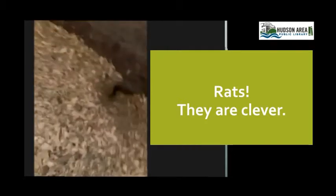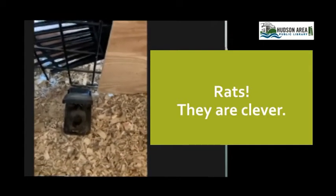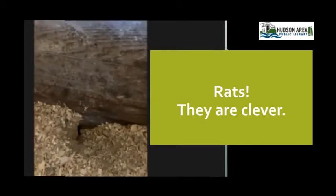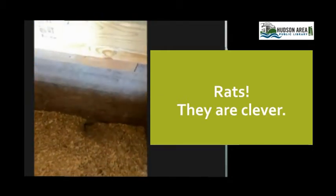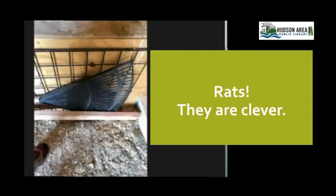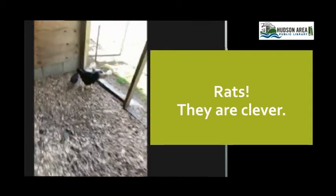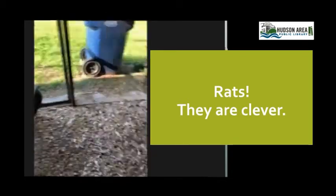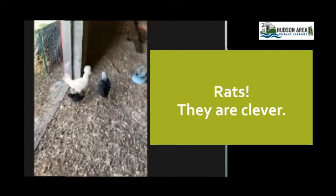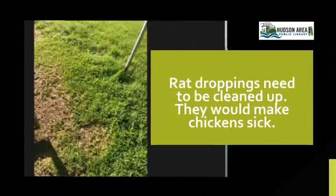And I was trying to be very clever by setting my barricade with this little trap to catch that rat. But sometimes they outsmart me. In fact, most of the winter they've been outsmarting me. So my attempts at keeping them out have been, well, unsuccessful at times. But we keep trying, because then when they come in, we have to make sure that they're not leaving droppings in the chicken feed and the chicken water. Otherwise, the chickens will eat that, and then they can get sick.